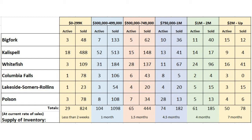We go up from there. We've got 1 month up to 500,000. And then from 500 to 750, we've got a month and a half. The only time it starts getting a little bit longer is from 750 on up, and it's still not very long: 4.5 months, 4 months, and then over 2 million, only 7 months. And I can remember not that long ago, probably a year ago, where we were talking about absorptions in a matter of years instead of months. Yeah, especially over the 2 million, we were definitely talking about multiple years, 3, 4, 5 years of things for sale.